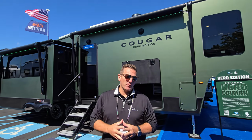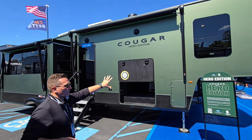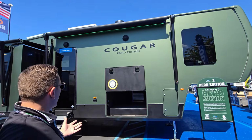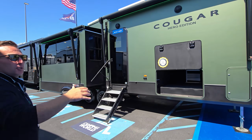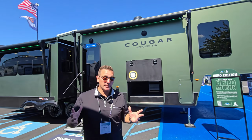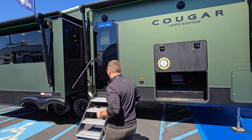It's on any of my full-size Cougar lineup. You also get the frameless windows on the exterior and the glass entry door as well. And you can't see it right now, but you do have underground lighting, green awning lights, just LED lights on the front as well. Just give it a classic look. And that's it on the exterior. I got some cool stuff on the inside as well if you'd like to see it. Come on.